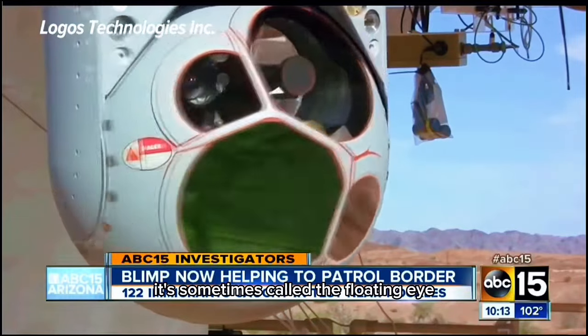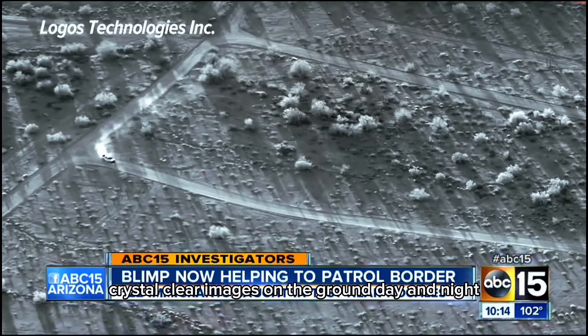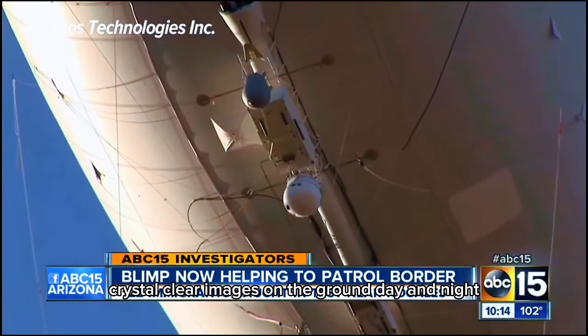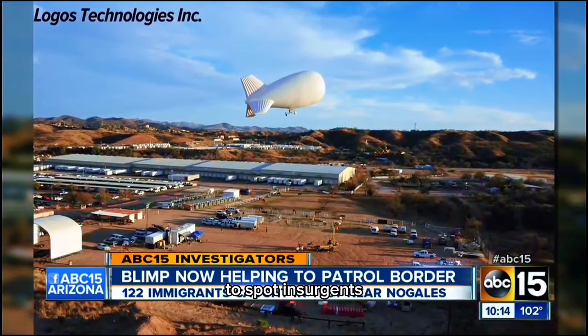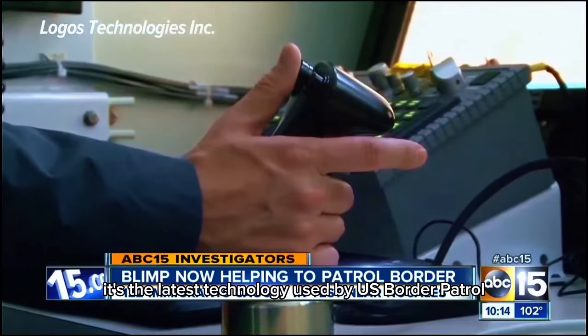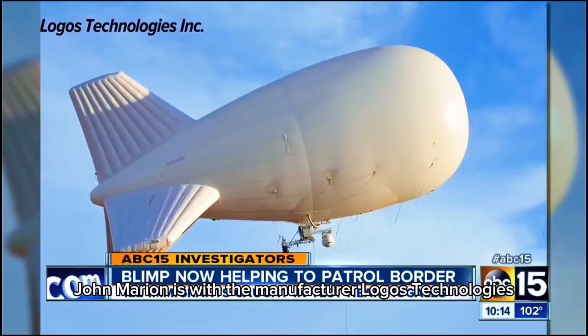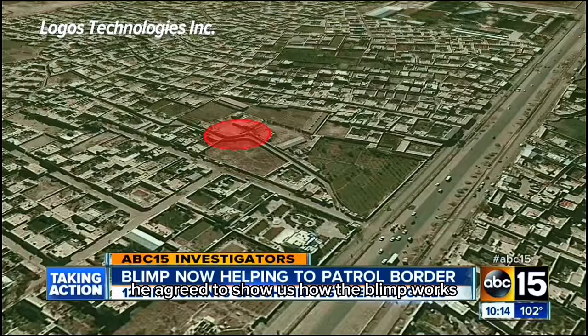It's sometimes called the floating eye. This unmanned blimp captures crystal clear images on the ground, day and night. It was used during combat for military surveillance to spot insurgents. But today, it's the latest technology used by U.S. Border Patrol. John Marion is with the manufacturer, Logos Technologies. He agreed to show us how the blimp works.